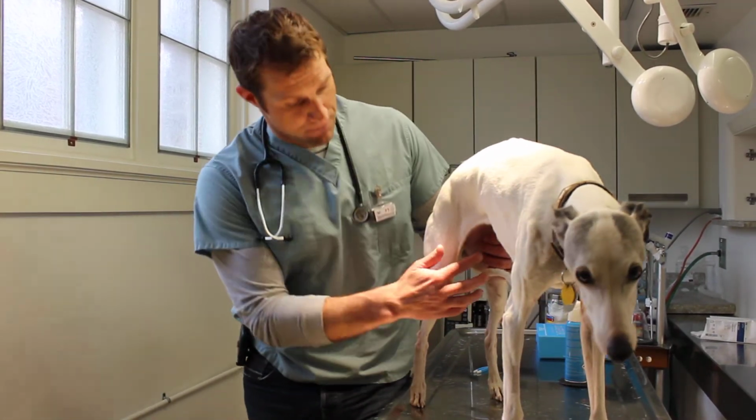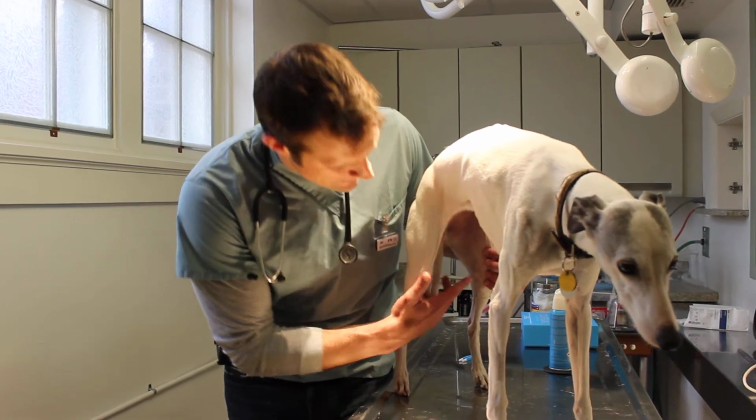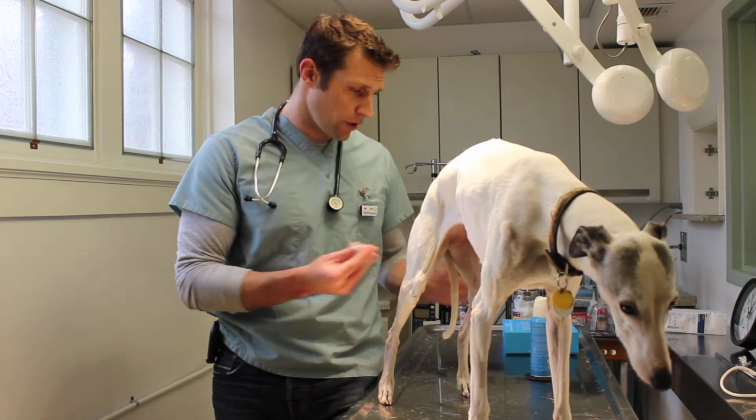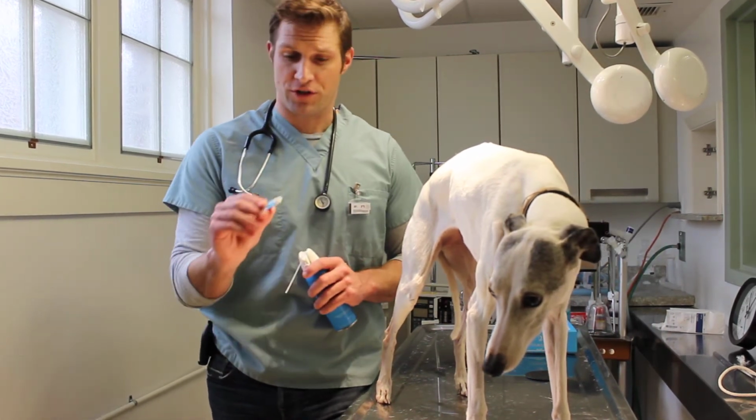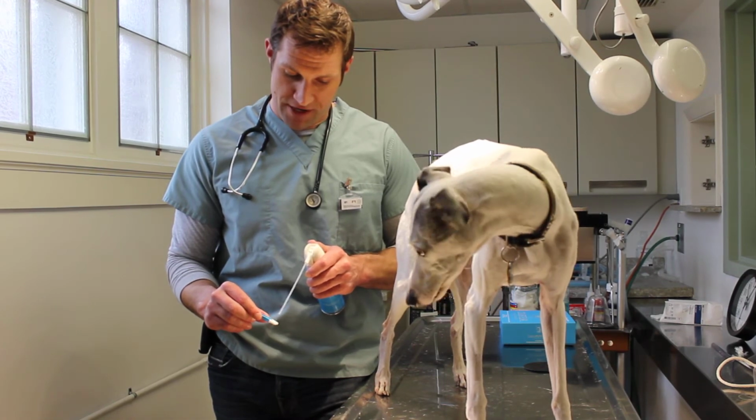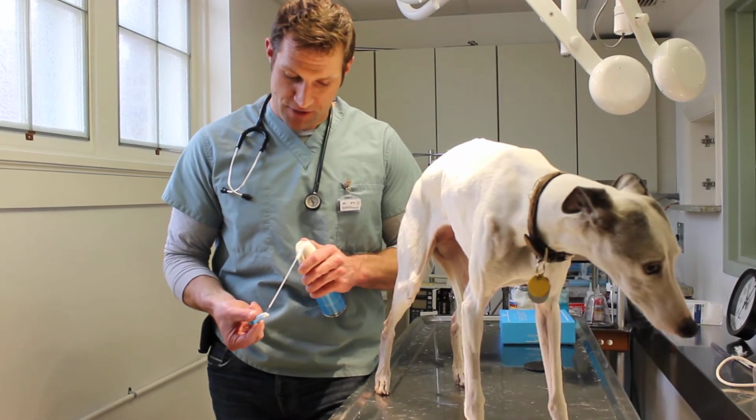So this skin tag that Bombay has is right here on the inside of her thigh. It's probably the size of about an eraser head, and we're going to remove it right now. It only takes a few seconds. So what we're going to do is I'm going to spray liquid nitrogen onto the end of my tip here, and it will freeze and saturate the tip.